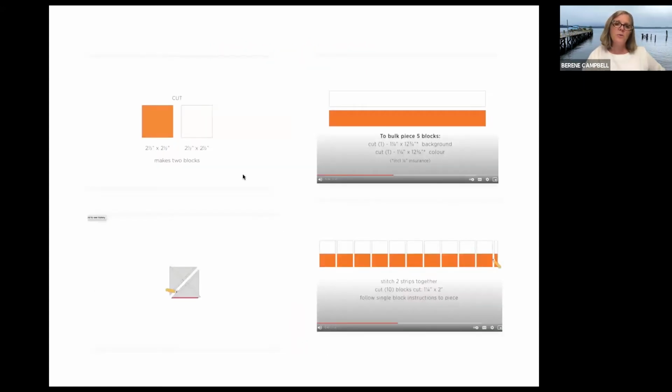So this is what the YouTube videos look like. They give you the math for doing 1 block and the basic steps on how to do it. And then they give you the measurements for doing 5 blocks of the same and how you get to those steps. So it walks you through, really, all the information is there for you to use.